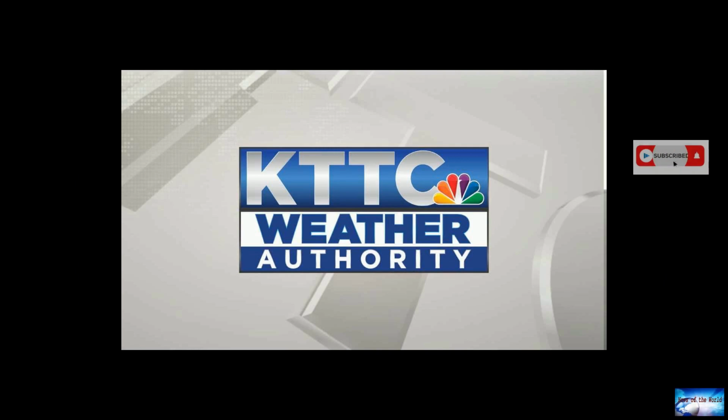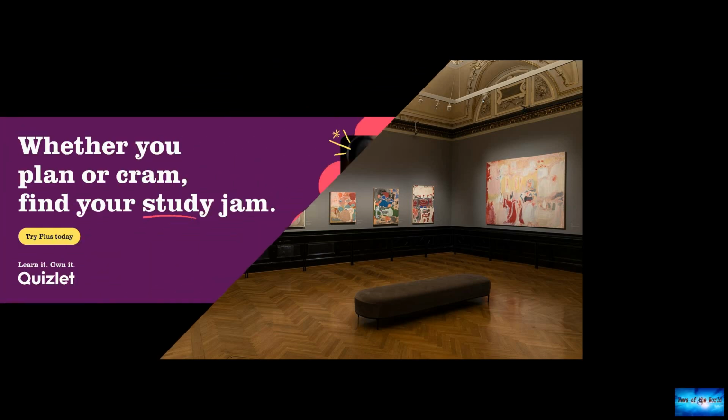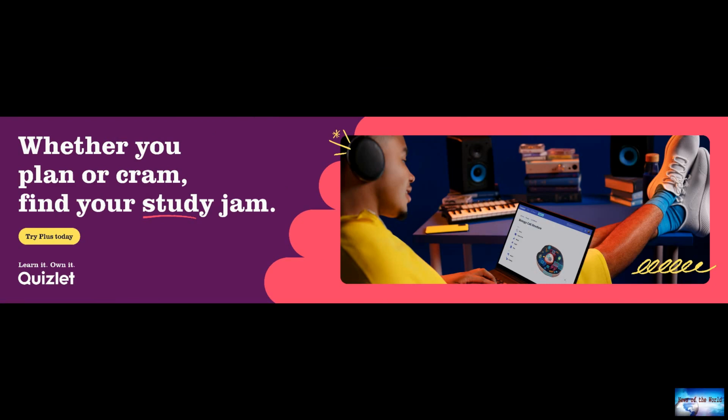Getting all the loaned portraits to Amsterdam from museums around Europe, the United Kingdom and United States, was a feat in itself at a time of travel restrictions. The show opens October 1st and runs to January 16th.